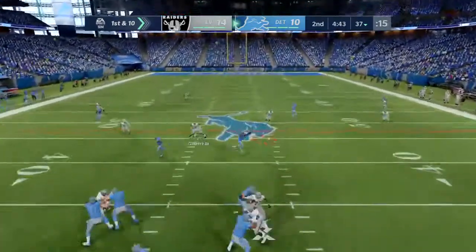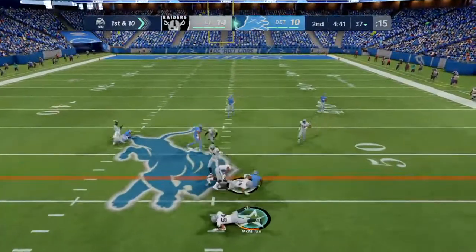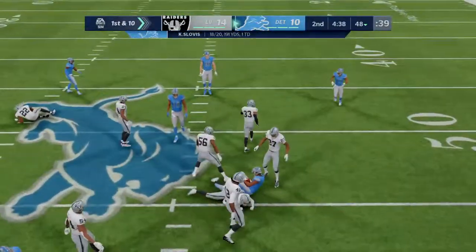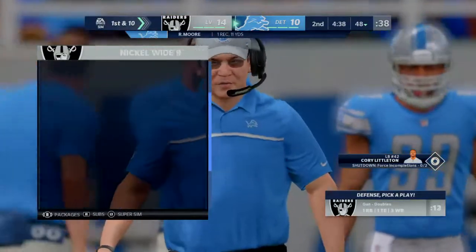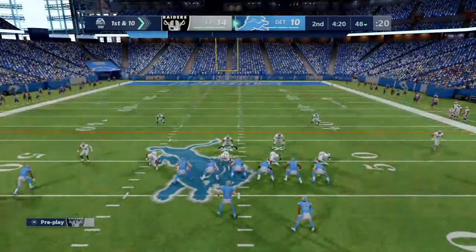On 1st down, he'll drop to throw. And a quick throw here that's complete. And he slips up past the 45 before being tackled. 11 more on that one and another 1st down.